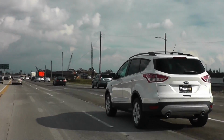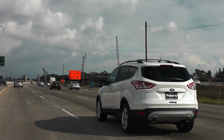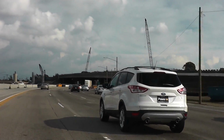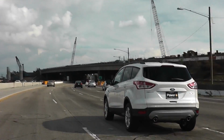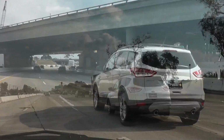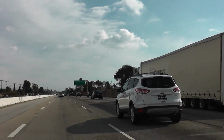RAV4. Now, something else to talk about here while we're on the freeway is that the freeway noise is actually pretty good. I mean, we don't have a lot of tire noise, we're not running the radio or anything, and the interior is still pretty quiet. Now, mind you, don't expect a Rolls Royce, but as far as Fords go, it's quite good.